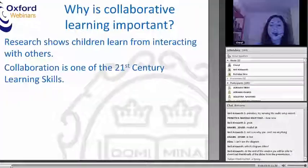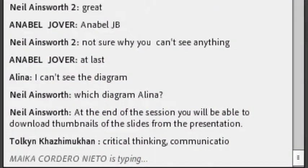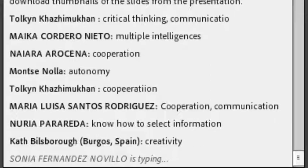Can you tell me what the other ones are? Yeah, critical thinking, communication, good. What's the last one? Creativity, yeah, creativity. And what's interesting as well is that collaboration, if you think about it, maybe sometimes it's a bit neglected as one of the 21st century learning skills. Really, all of the others, critical thinking, creativity and communication, are best developed in collaboration with other people.